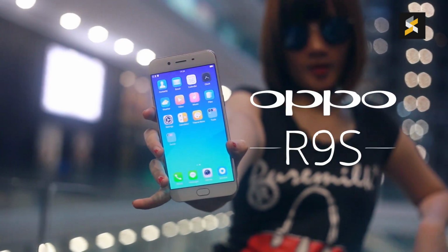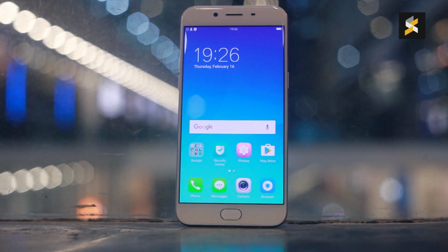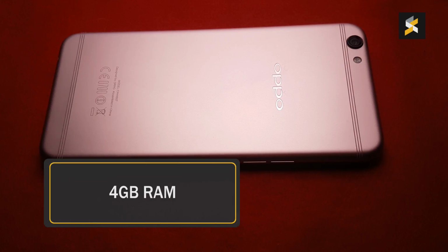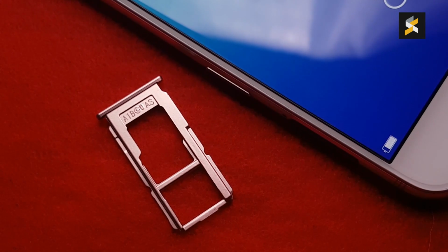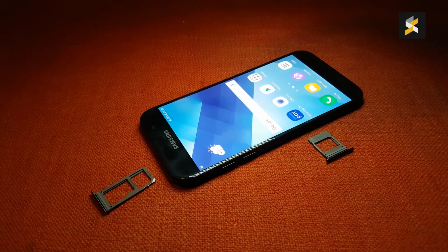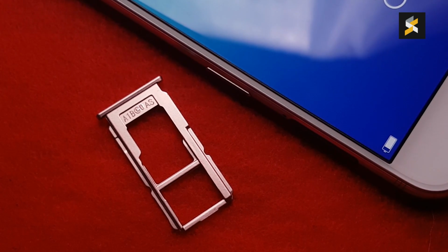Meet the OPPO R9s. For about 100 ringgit more, you're getting a 5.5-inch Full HD AMOLED display in front with a Snapdragon 625 processor running on the inside. RAM has been bumped up to 4GB, while internal storage gets doubled to a generous 64GB. What's more, you can further expand this via a microSD card. However, unlike the Galaxy A5, you don't get a dedicated microSD slot on the R9s. This means that you'll have to choose between 2 SIM cards or 1 SIM and 1 microSD.